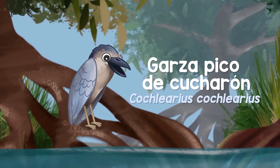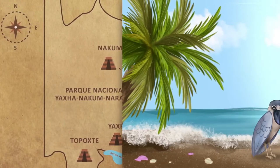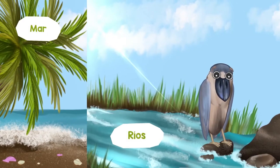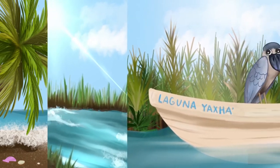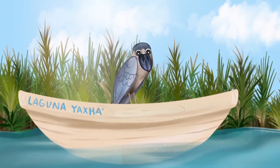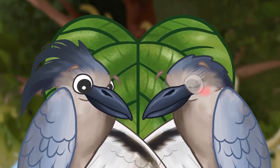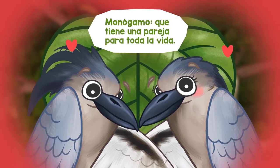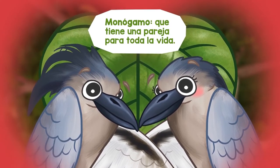Let's learn about the boat-billed heron. Traditionally, they live on the shores of seas, rivers, and lagoons, such as Laguna Yaxa in the Maya Biosphere Reserve in Guatemala. The boat-billed herons have a close-knit family and they are monogamous, which means they choose one partner for life.